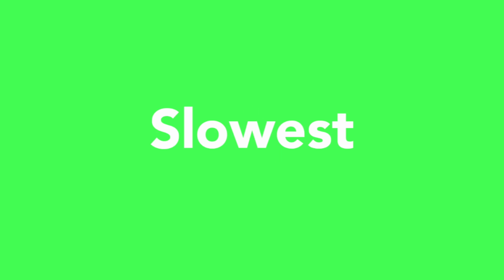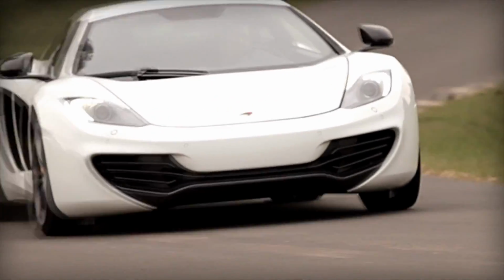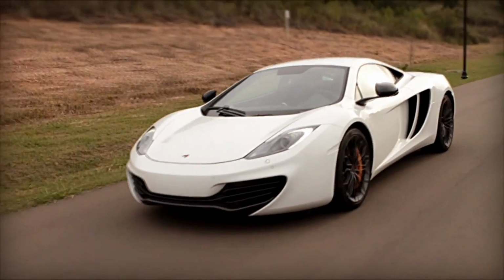Those are my top 5 slowest supercars. Obviously 0-60 times don't mean very much, but it can be interesting to compare times to each other.